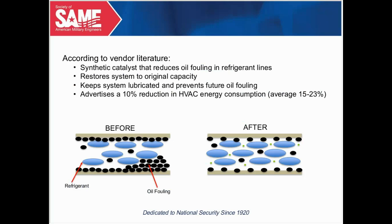You can see from this diagram here on the bottom, the idea behind it is that oil fouling exists on the inside of the refrigeration tubes and doesn't allow for proper refrigerant flow, and it doesn't allow for proper heat transfer, doesn't allow the refrigerant to transfer heat to the coils and to the outside. So adding this synthetic catalyst will reduce that oil fouling, allow the refrigerant to flow better, and allow proper heat transfer between the refrigerant and the copper tubes. So they guarantee a 10% reduction in energy consumption. They claim that they average between 15 and 23% energy savings.